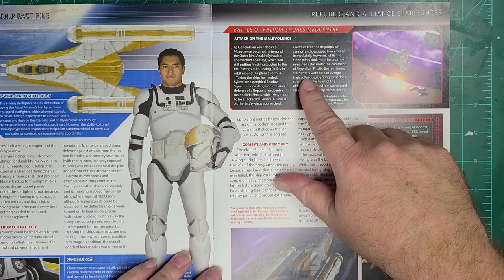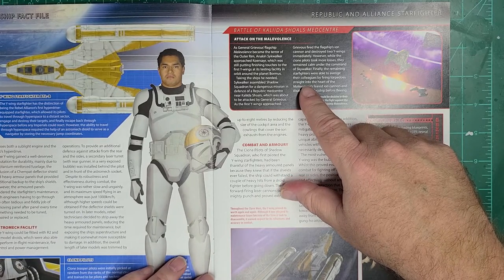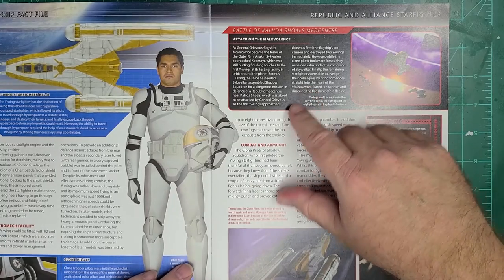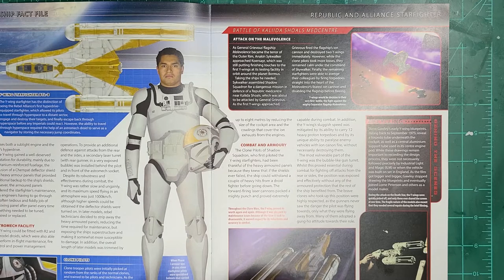This is where it talks about the Malevolence. As General Grievous' flagship, Malevolence became the terror of the Outer Rim. Anakin Skywalker approached Cornsair, which was still putting the finishing touches on the first Y-Wings at its testing facility in orbit around the planet Bormis. Taking the ships he needed, Skywalker assembled Shadow Squadron for a dangerous mission in defense of a Republic med center near Kalida Shoals, which was about to be attacked by General Grievous. As the Y-Wings approached, Grievous fired the flagship's ion cannon and destroyed two Y-Wings immediately. However, while the clone pilots took more losses, they remained calm under the command of Skywalker. Finally, the remaining starfighters were able to avenge their colleagues by firing torpedoes straight into the heart of Malevolence's feared ion cannon and disabling the flagship before fleeing.